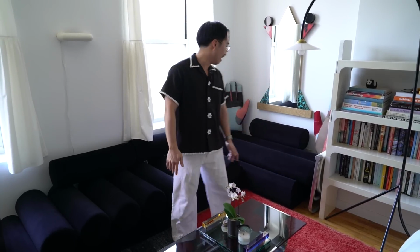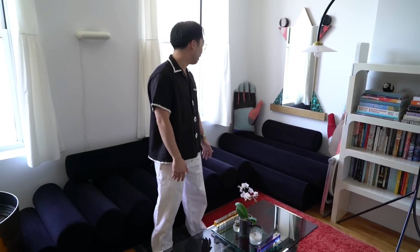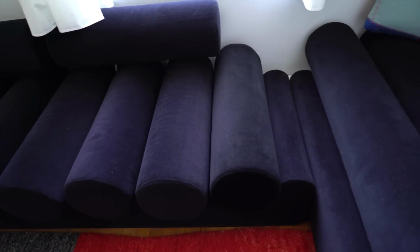And yeah, I think it's a really unique seating area. It is definitely like a conversation starter when people come to my apartment. They always want to sit on it or they want to like touch it. But I think once people are here and sit on it, it's just like a normal couch. So yeah, this is also one of my favorite pieces.